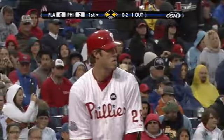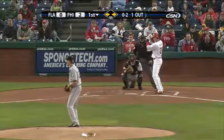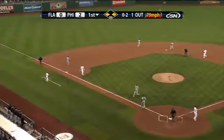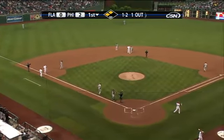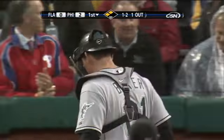Every time you look up, it's 0-2. And then you chase. In the dirt, nice play by Baker to keep Utley at third, but Howard's going to scamper up to second. So the Phillies have 2 runners in scoring position now on the wild pitch uncorked by Andrew Miller.